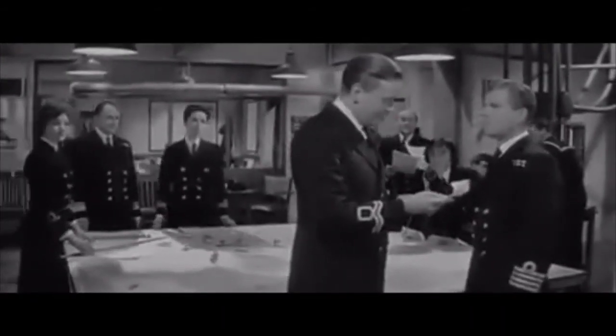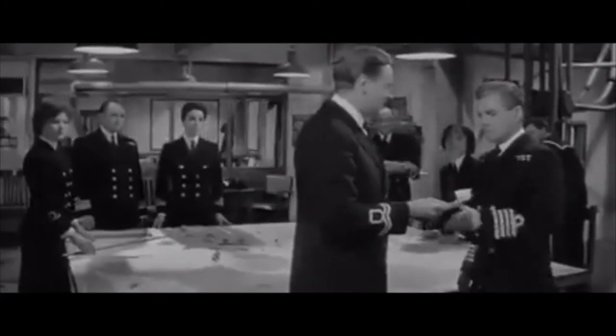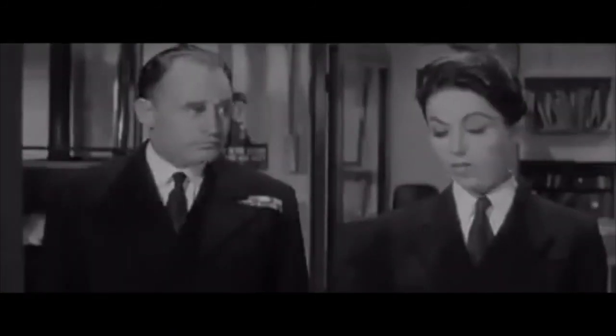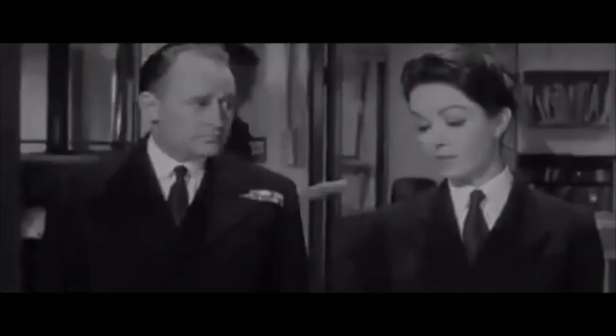Signal from King George V, sir. Bismarck on fire amidships. Turrets out of action. Right. I thought I'd be cheering, sir, at this point, but I'm afraid I can't. I know, it's always that way.